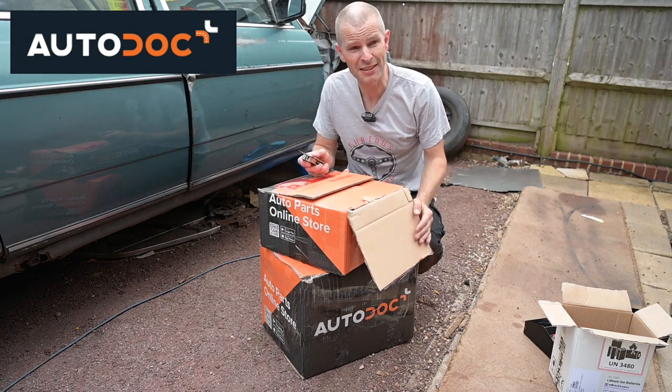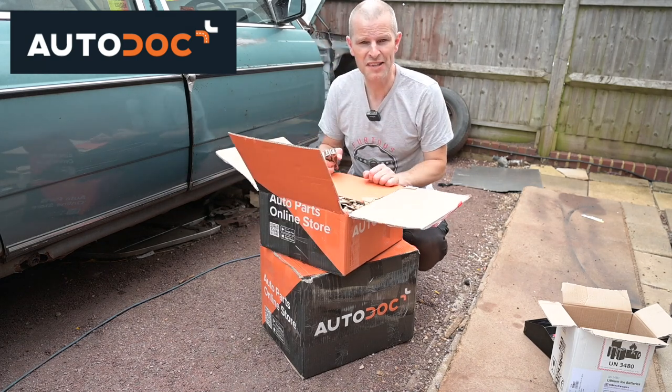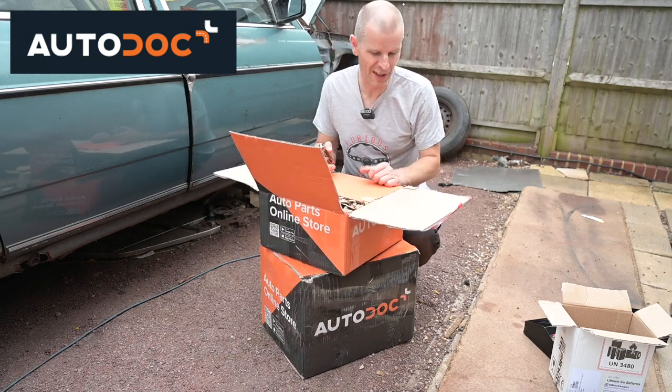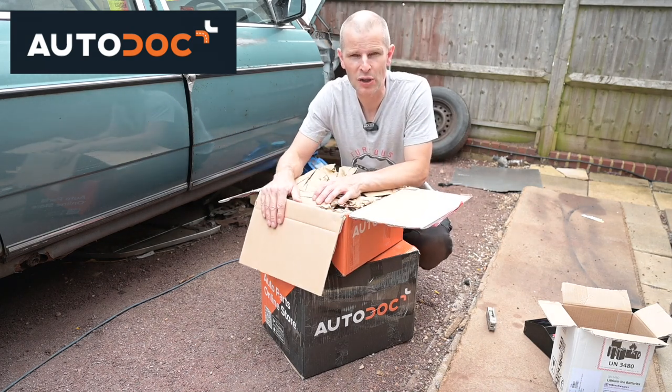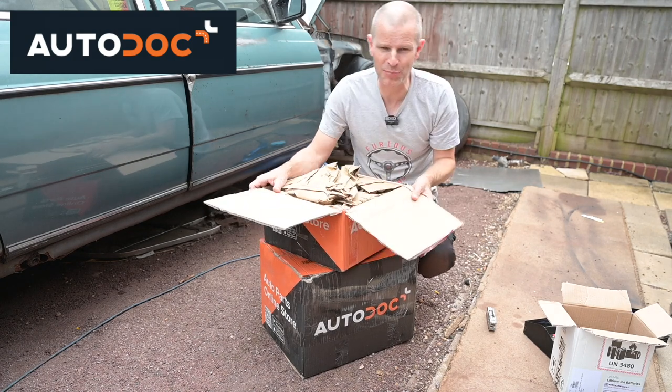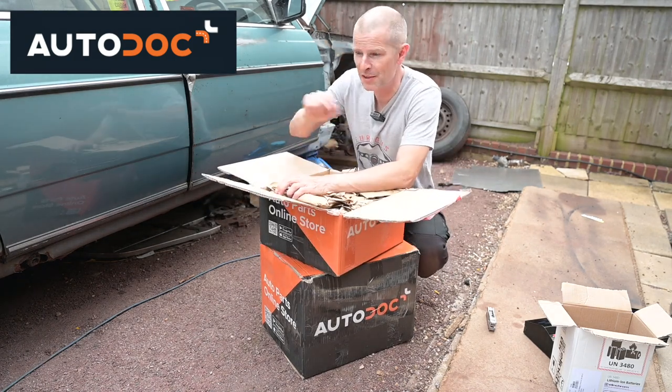Yeah, crikey, it's actually 38 years old. That's a shocking thing to say. They carry virtually the entire braking system for this car in stock. So I went online and I ordered lots and lots of stuff, and when these orange and black boxes arrived, I was more than a little excited, because I've been looking at this braking system.